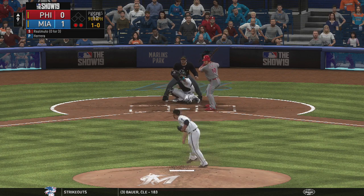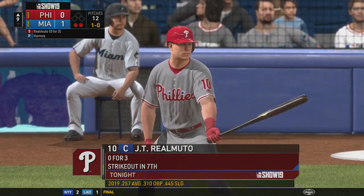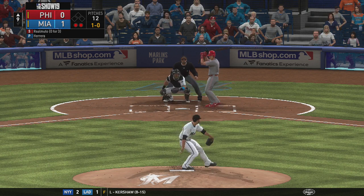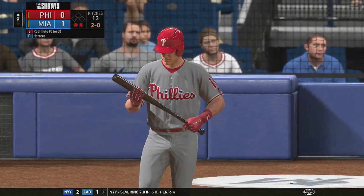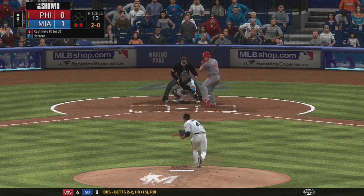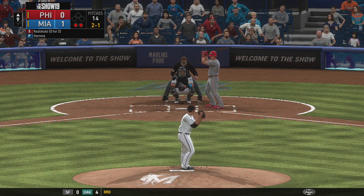In now, JT Realmuto. As the first pitch here's a bit high, it's ball one. He could really use a knock here. 0 for 3 in the game so far. The 1-0 delivery. 2-0 now, and this is where he makes his money. If he gets a pitch to hit, you can bet he's not going to hold back. A swing and a shot hit down the corner. And a big sigh of relief on the mound as that nearly tied it, but this ball is foul.